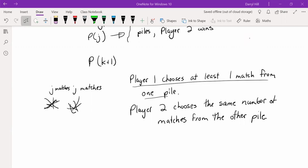Player one chooses one pile, and then player two can pick the same pile, but that's not a winning strategy. The winning strategy is that player two picks from the opposite pile and picks the same number. That's one winning strategy, right? Yeah, any other questions on that? Yes, that's correct.